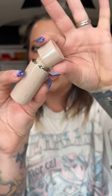These lipsticks cost $50 each. Let's see if they're worth it. These are brand new from Westman Atelier, which y'all know how much I love this brand. These are the new Lip Suede Matte Lipsticks. As always, the packaging is super luxurious with the magnetic closure.